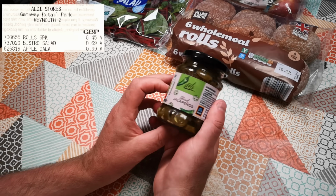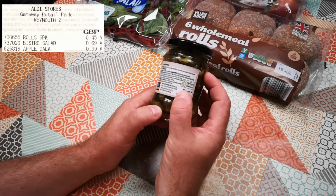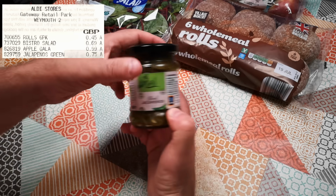A little jar of pickled jalapenos. Sliced jalapenos in vinegar, is it? Yeah, spirit vinegar. 210 grams, 110 grams drained weight, 75 pence.